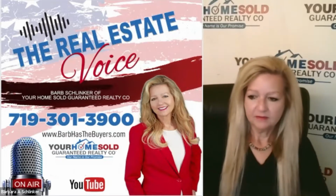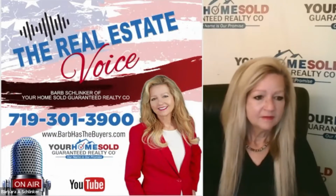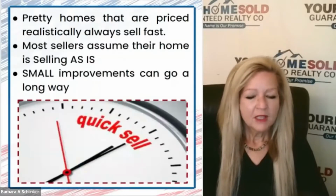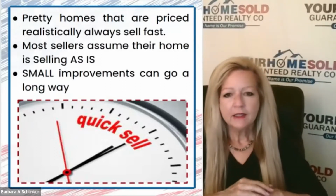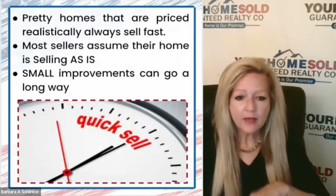Barb, home sellers planning to put their homes on the market often ask how to prepare. What are some important tips to drive up the sales price when they sell their Springs area home? Well, Richard, on balance, the homes that are really pretty, exquisitely move-in ready, that look perfect, and are priced realistically, always sell fast.